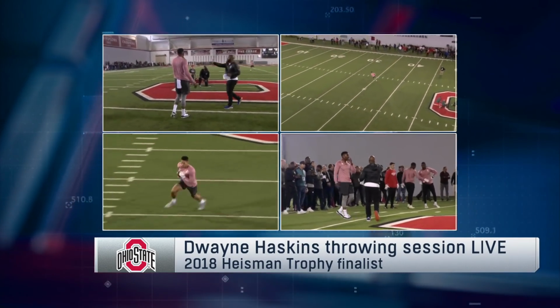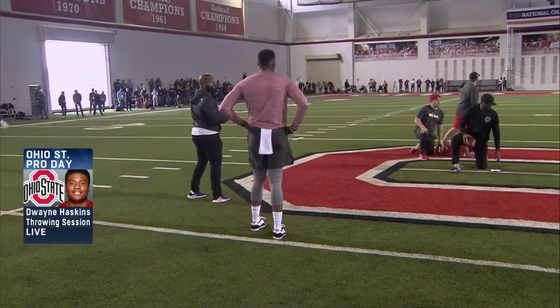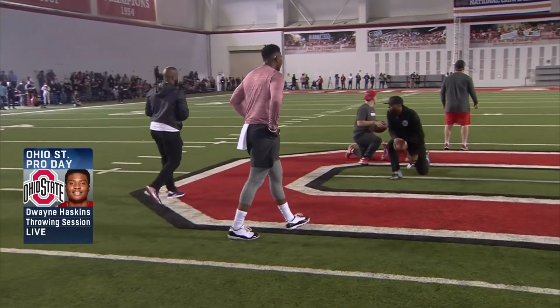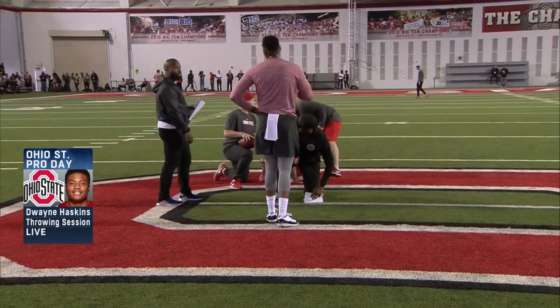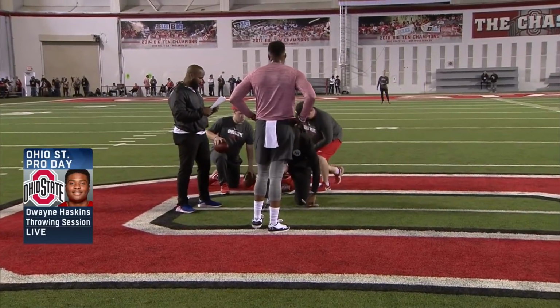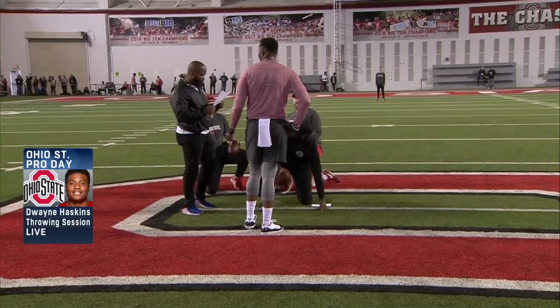There it is. Hey, Corey, give me the shallow. We'll go with the spread next. Okay, all right, so this should be a shallow cross. That's going to be next play. We're going to go shallow first.